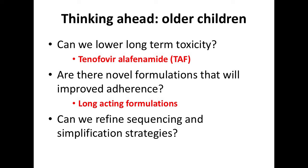As we think ahead for older children, what are the longer term questions that we'd like to answer? I think these are kids that are starting therapy, as I just mentioned, at day 0 of life with potential for lifelong therapy. If anyone is going to be suffering long-term toxicity from antiretrovirals, it is these kids. And as I mentioned, we can't rely on tenofovir-based regimens with as much comfort in kids given bone development. So a lot of attention will focus on TAF for its improved side effect profile with hopefully some of the same durability benefits of tenofovir.